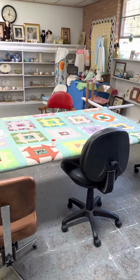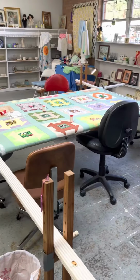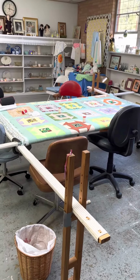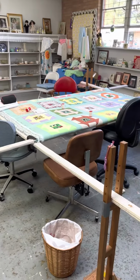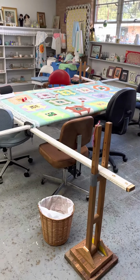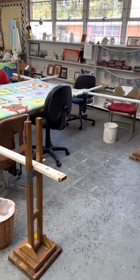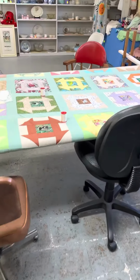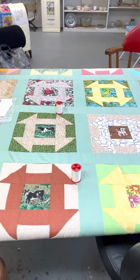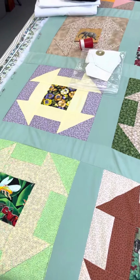Okay, this is in Orange, Texas. It's a thrift store quilting area. A loom. And these are hand done. I've seen it pulled out, and it's really, really pretty.